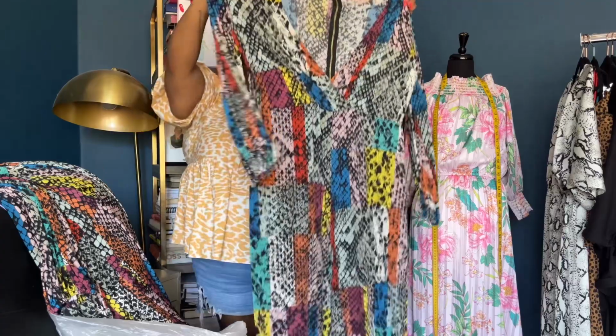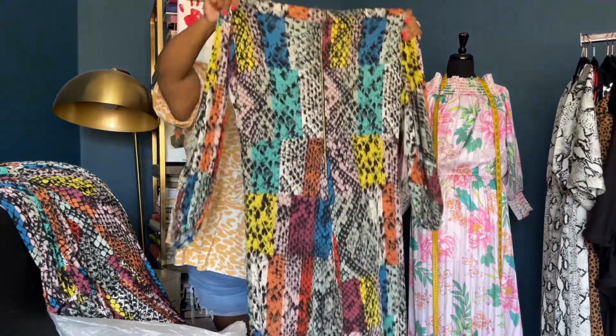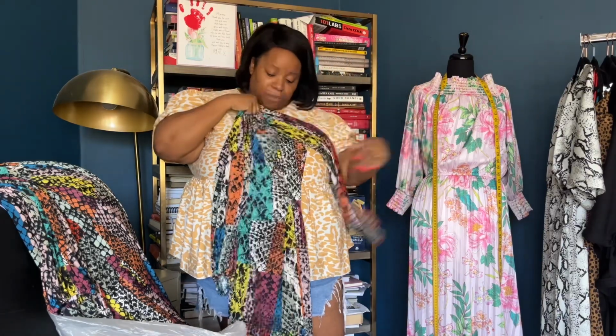I cannot wait to wear this. Well, this is a 2X, so I won't be wearing this one. But know that I have it in a 2X, and I have it in a 3X. Let me tell y'all something. I don't know how I'm gonna get out of it because there's a back zip.